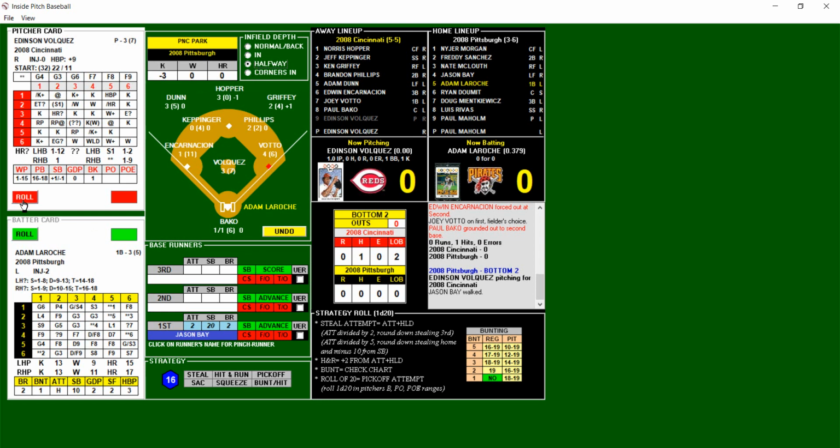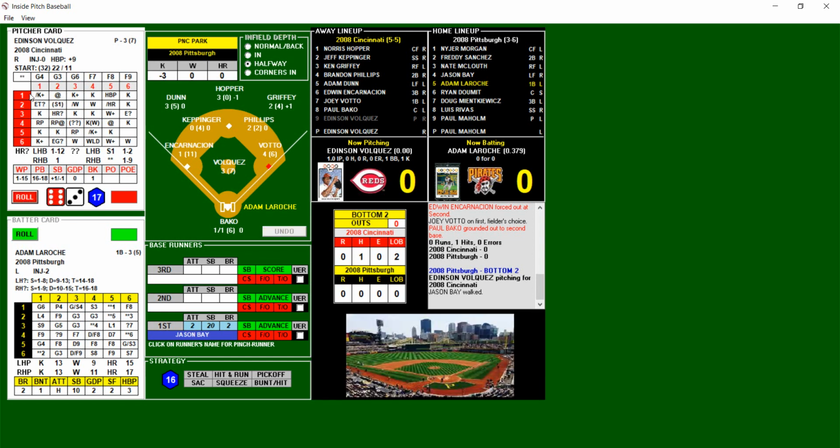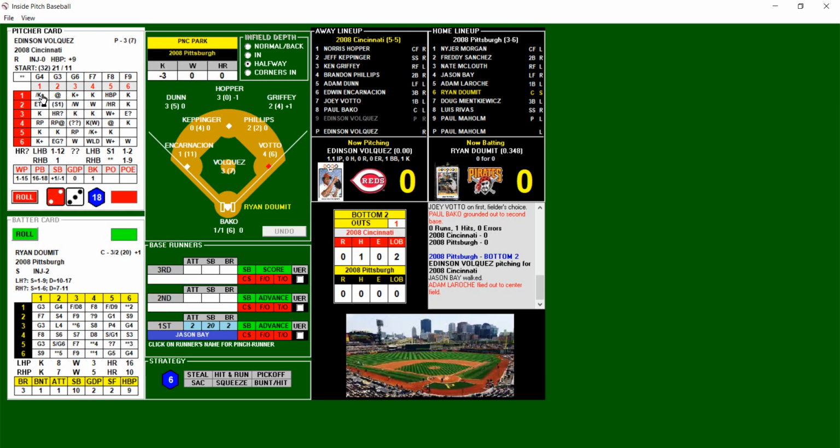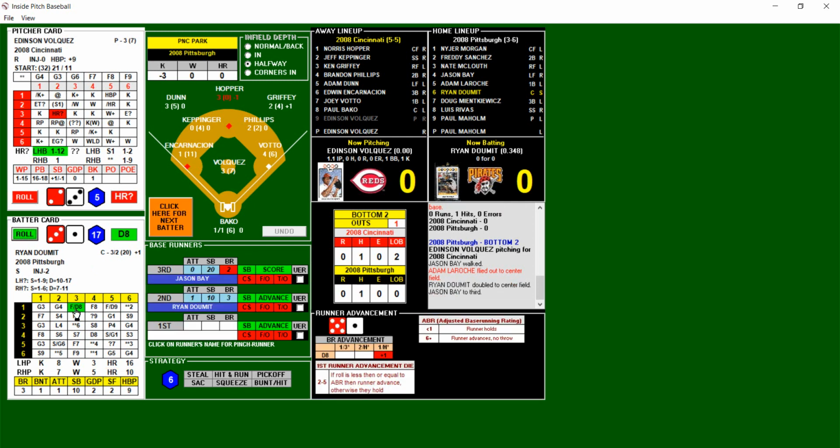Adam LaRoche batting a .379. Strategy roll 16. Here's the pitch. 1-1 blank. 2-5, and that's going to be a fly ball out there to Hopper. Out number 1. Infield still at double play depth. Ryan Doumit up. He's batting a .348. 2-3. Home run chance on a 1-12. That's a 5. 10, 17 too high. 3-1. And that's going to be a double. And that would be a double, and that's going to put Jason Bay in scoring position.